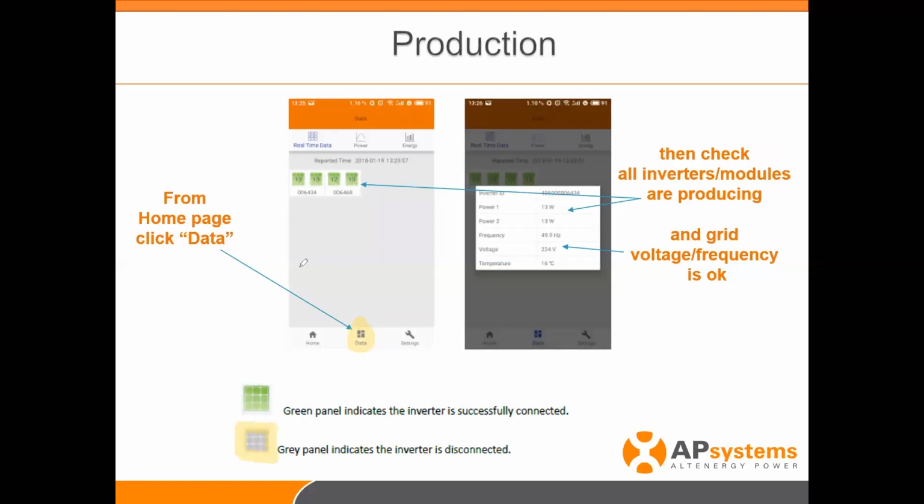This gray colored module will be sitting up in this region here, and it'll be showing that the inverter is in the system, but not communicating to the ECU. As soon as you make the first connection, you're going to see these panels start turning green. And when they turn green, that means that you've had good connectivity. So it's actually communicating.